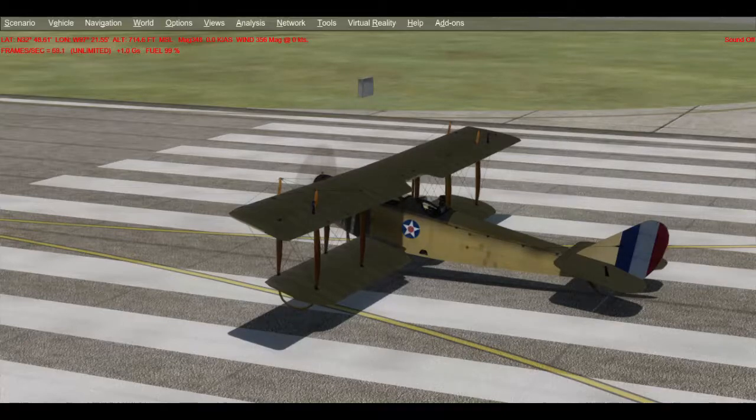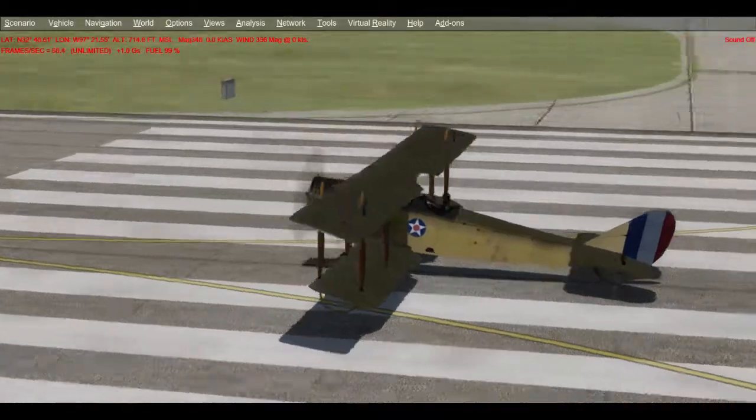The Jenny is powered by a single Curtiss OX-5 V8 air-cooled piston engine with a power output of 90 horsepower. It can reach a maximum speed of 75 miles per hour and a service ceiling of 6,500 feet.